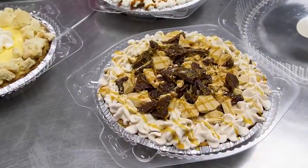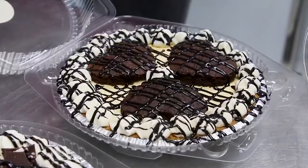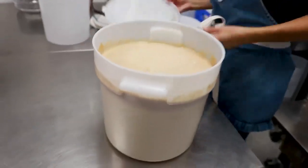So this is a homemade vegan coffee we make, which is to die for. It's got a little vegan caramel drizzle, so everything on here would be vegan. This is the one we're going to be making today. So this is salted caramel. That's like perfection in a pie right there. Look at how good that looks. This is the salted caramel base. This base is the dairy base.